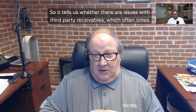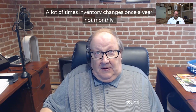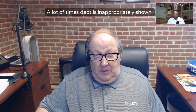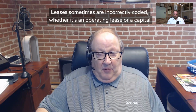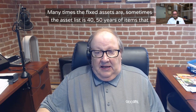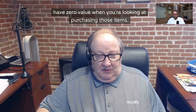So it tells us whether there are issues with third-party receivables, which oftentimes there are. Sometimes the receivables are not even recorded. A lot of times inventory changes once a year, not monthly. A lot of times debt is inappropriately shown. Leases sometimes are incorrectly coded, whether it's an operating lease or a capital lease. Many times with the fixed assets, the asset list is 40, 50 years of items that have zero value when you're looking at purchasing those items.